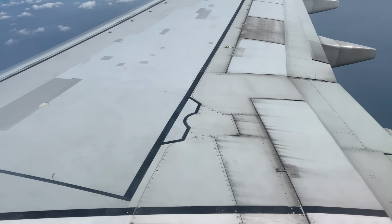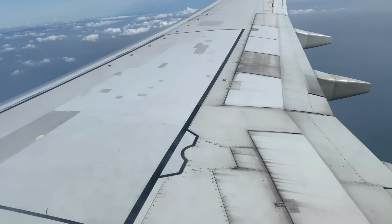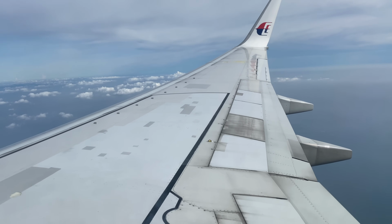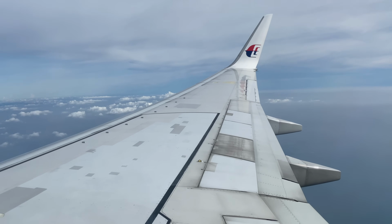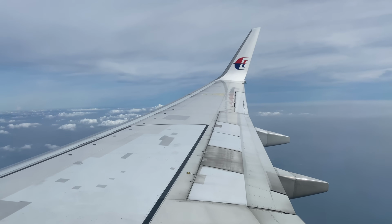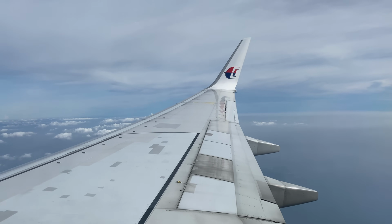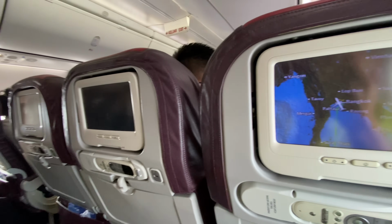We've started our descent into Bangkok Suvarnabhumi, so let's quickly conclude this trip report with Malaysia Airlines right here, right now. Our journey today starts at the business suite check-in at KLIA. It's really fancy there and the service was amazing. And then we went to check out the Platinum Lounge in the satellite building. It's a very exclusive lounge. There were less than 10 people there.